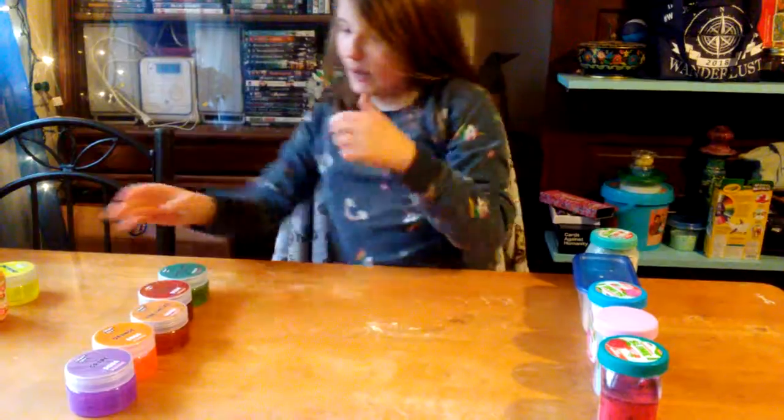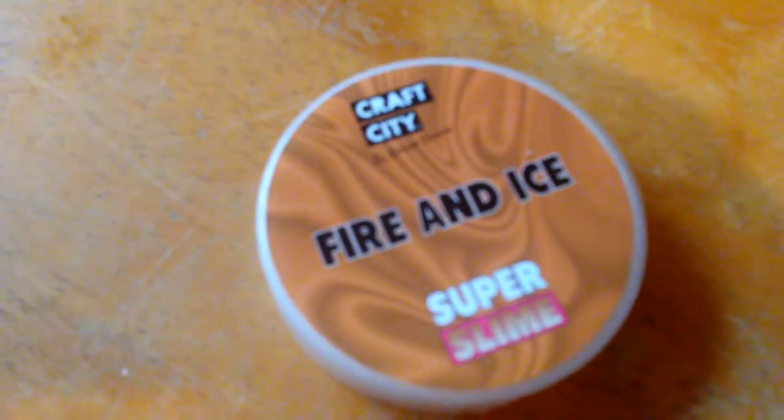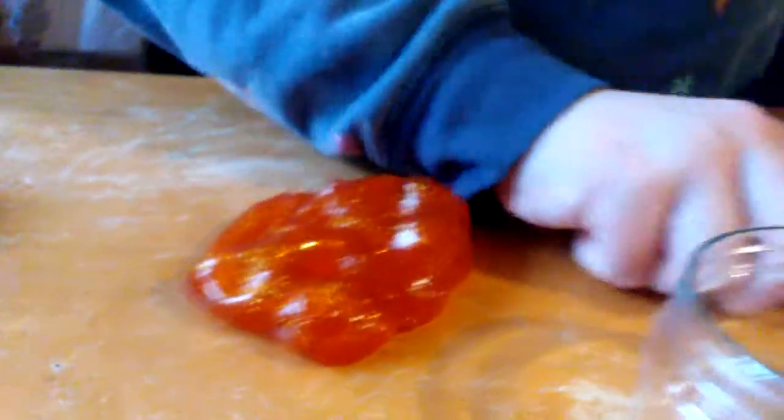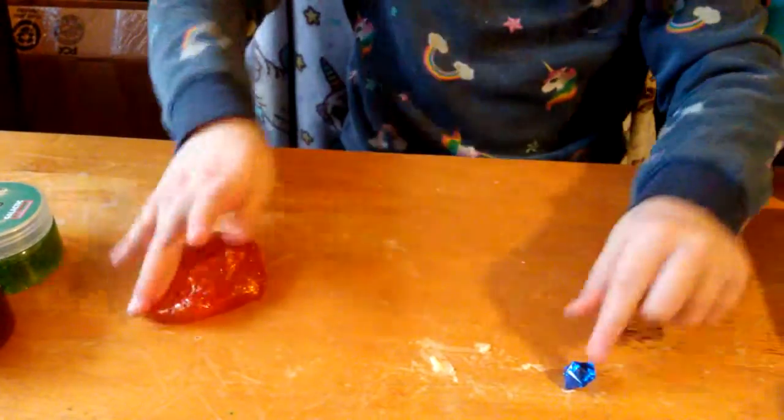So the next slime we are doing is Fire and Ice by Karina Garcia. And this is from the super pack, and that one's from the super pack. Fire and ice, ice baby. So these are the gems that came with it. And I don't know, I can't smell it. And it has glitter, and it's orange, and it's a little bit clear. Doesn't smell like anything, and these are the jewels. Treasure!